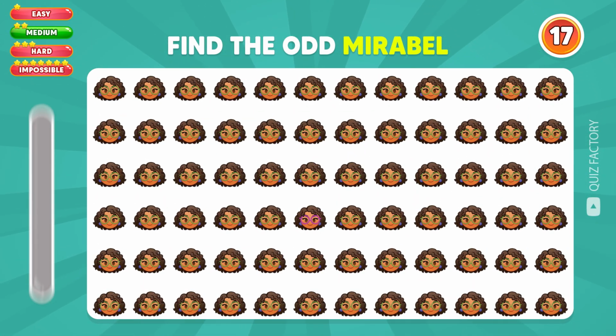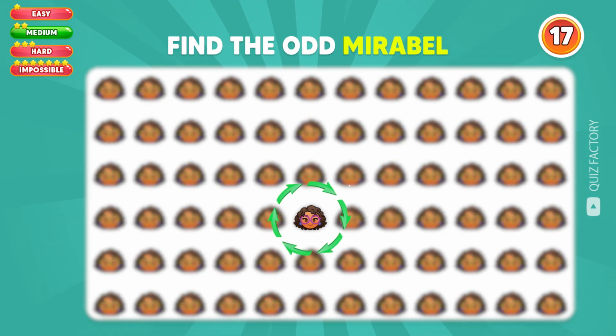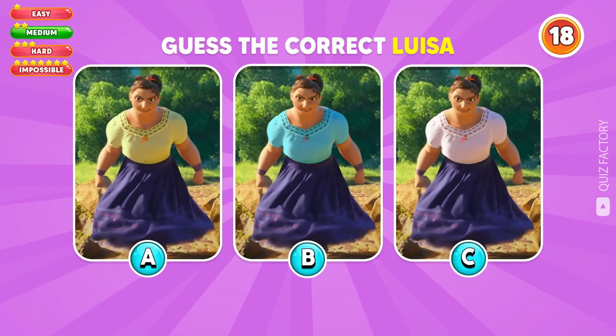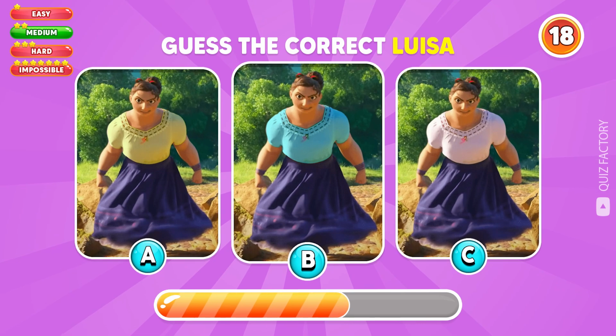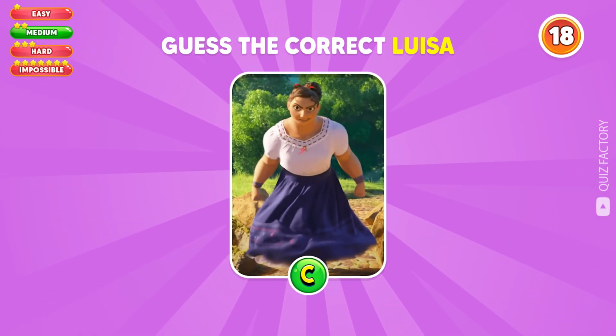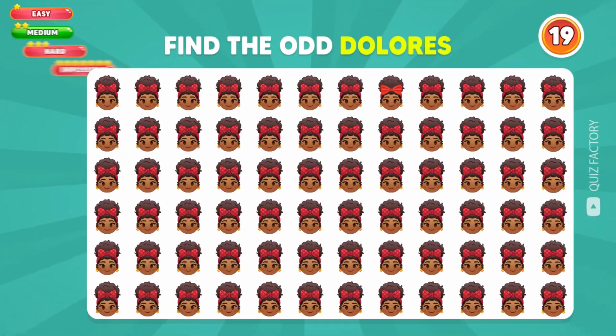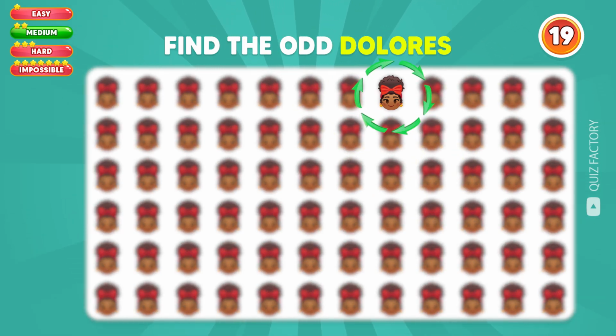Find the odd Mirabel. Have you found it yet? It's here. Do you know Luisa? Which picture's the correct one? Amazing! Picture C's the correct answer. Let's continue. Where's the odd Dolores? Well done! The odd one's in the first row.